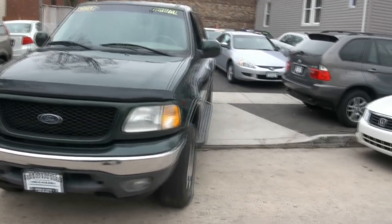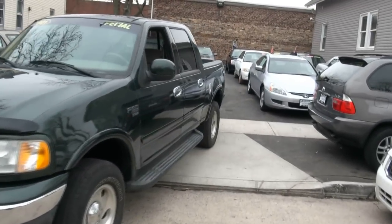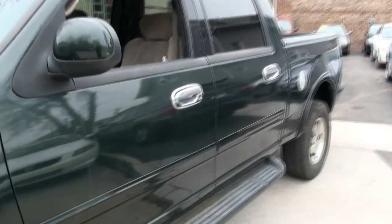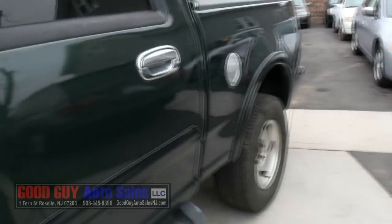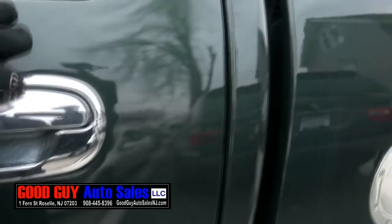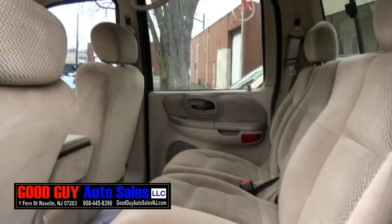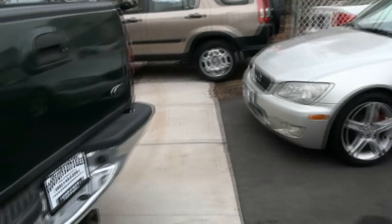Had a lot of activity on this one, 2001 Ford F-150. It's priced right. Triton 4.6 V8 XLT running boards. 140,000 miles. Nice interior too. Off-road 4x4. Has a good look to it.